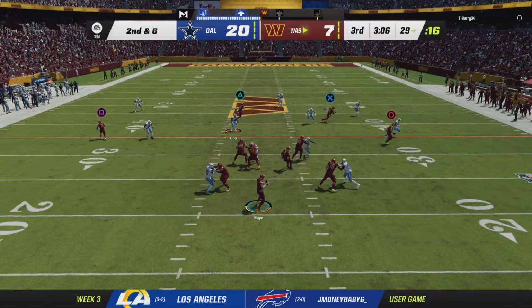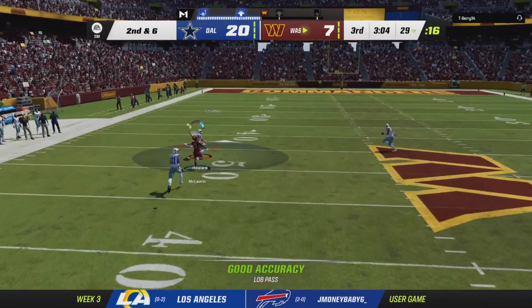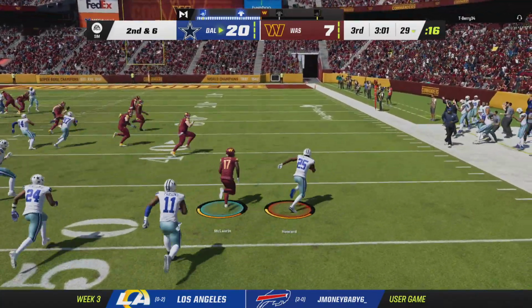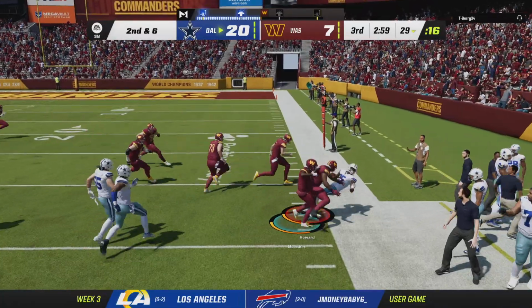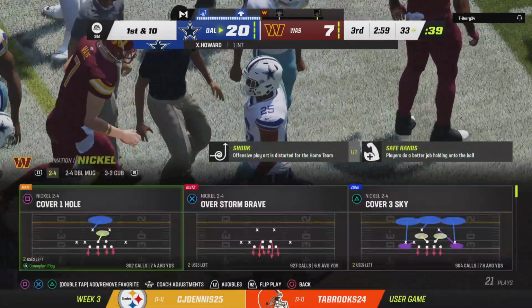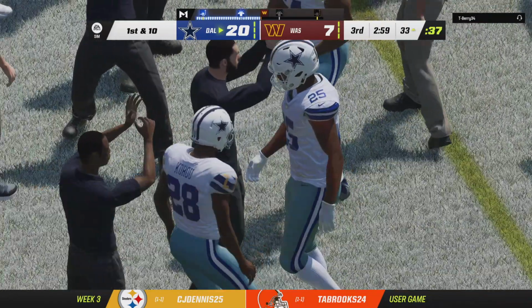The play action fake. They'll look to throw. Oh, that's into double coverage and intercepted. Picked up by Xavier Howard. Defensively that time, they were in zone coverage. As a rookie QB, what lesson can you learn there?